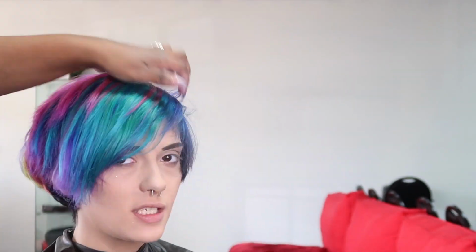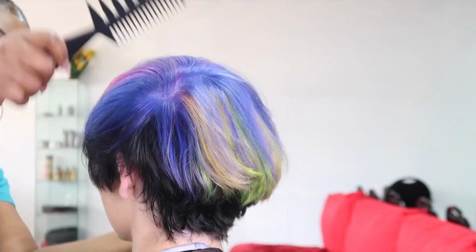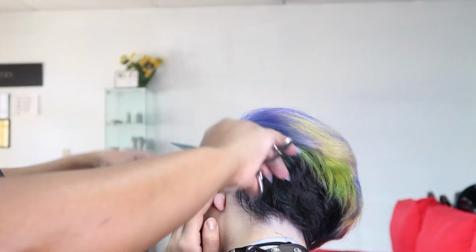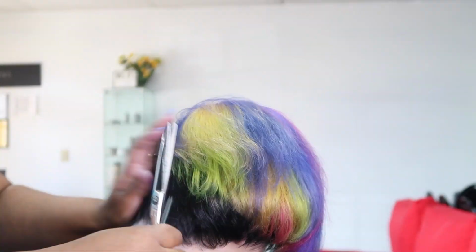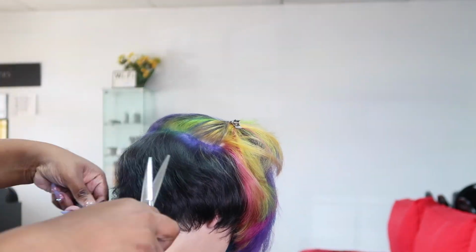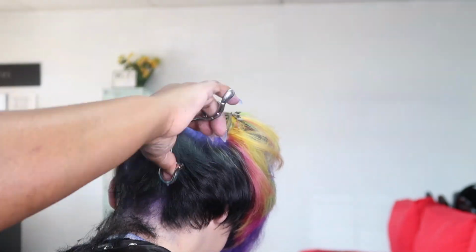I will go around her exterior with this shear over comb method. You guys, I love this look on her because she looks like a rock star. I think I've said that too many times. But like I said, I do love her look, and I want to make sure she leaves out with a very crisp cut.